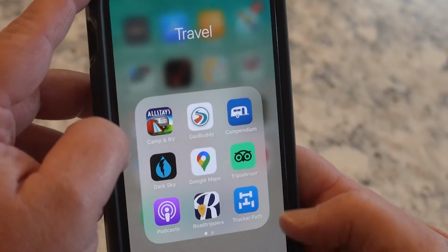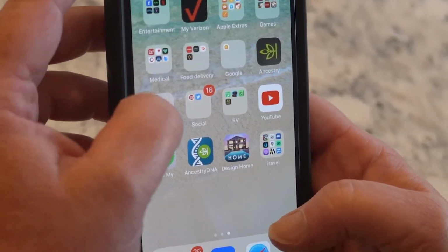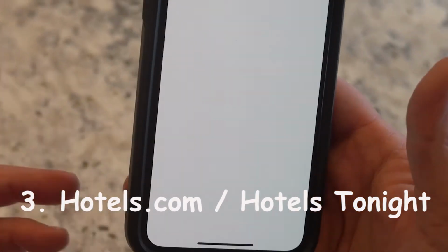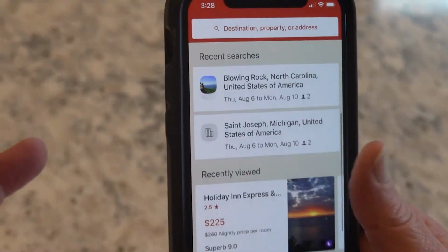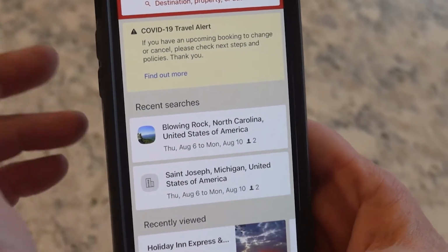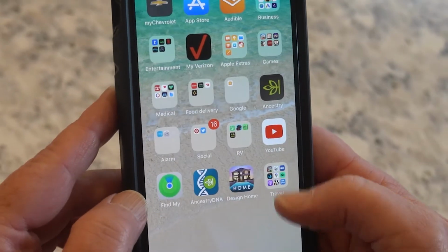Now for car road trips, we always use hotels.com, but you can always do Hotels Tonight or anything like that. So those are the ones that we would use for finding a hotel on your route.